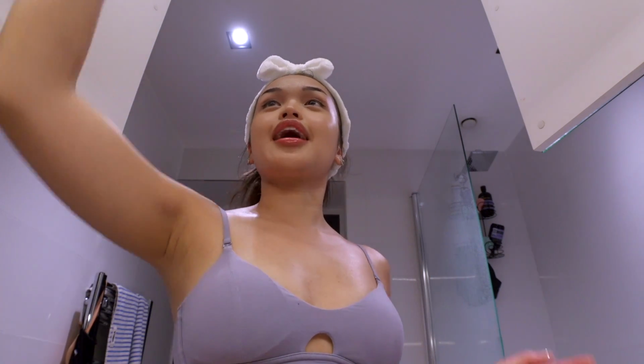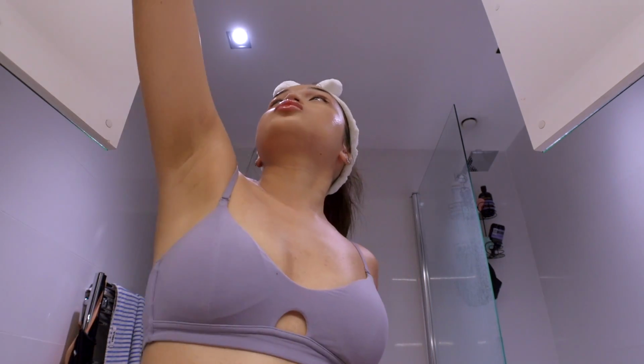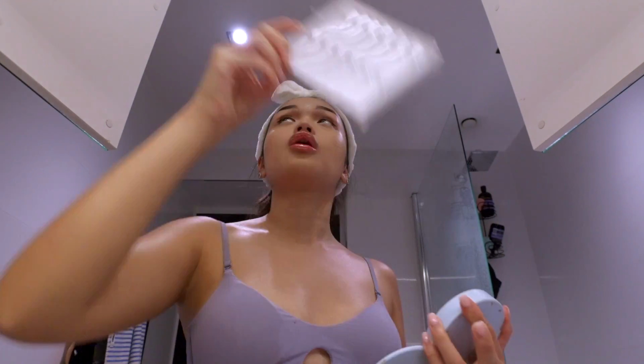For lashes, I cannot forget. I'm gonna do my staple one. The ones that I use are the Ardell 113, always.